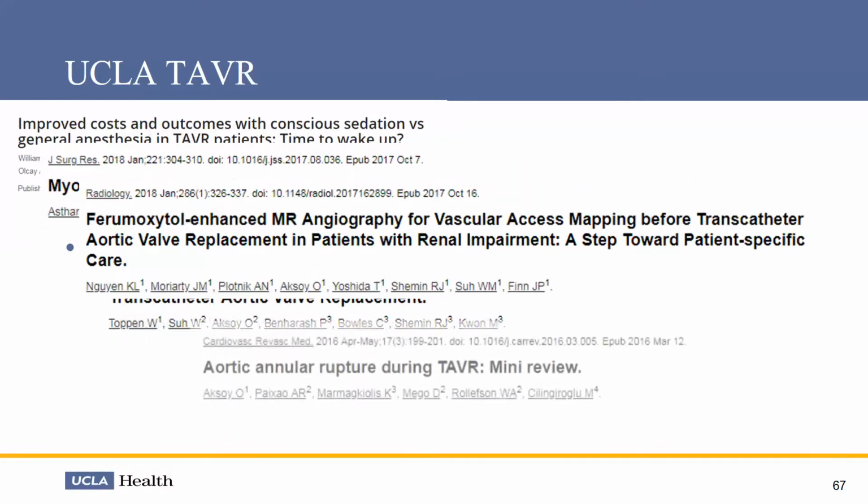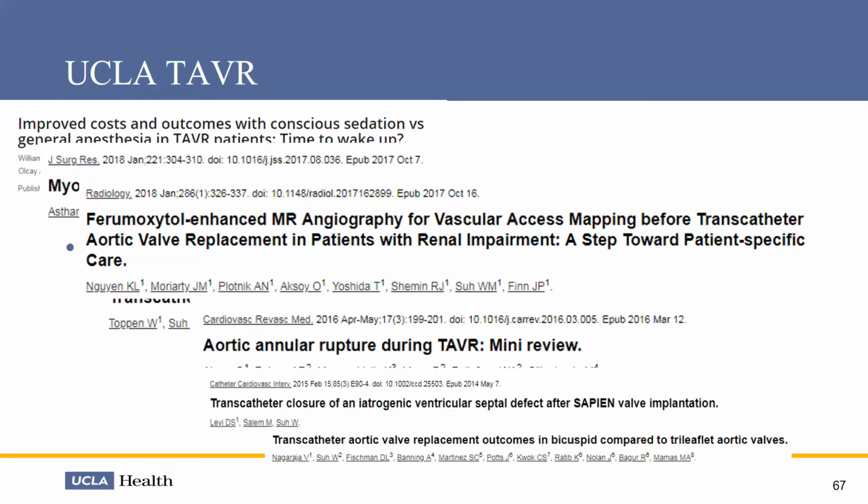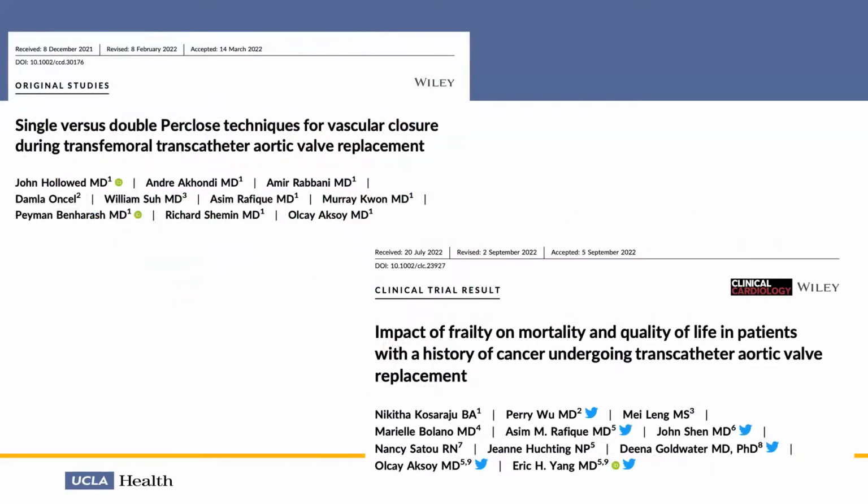And we have done a number of papers over the years, but I do want to give a shout out to last year's, actually. This is especially special because these papers were driven by John Holloway. He was a fellow at the time who really single-handedly took this paper on, which is kind of a practice-changing paper for many places, I think. We looked at single versus double Perclose, technical things on the TAVR side of things. So this was really great to see one of our fellows get a first authorship in a major journal. And then this one came out about a week or two ago, actually.